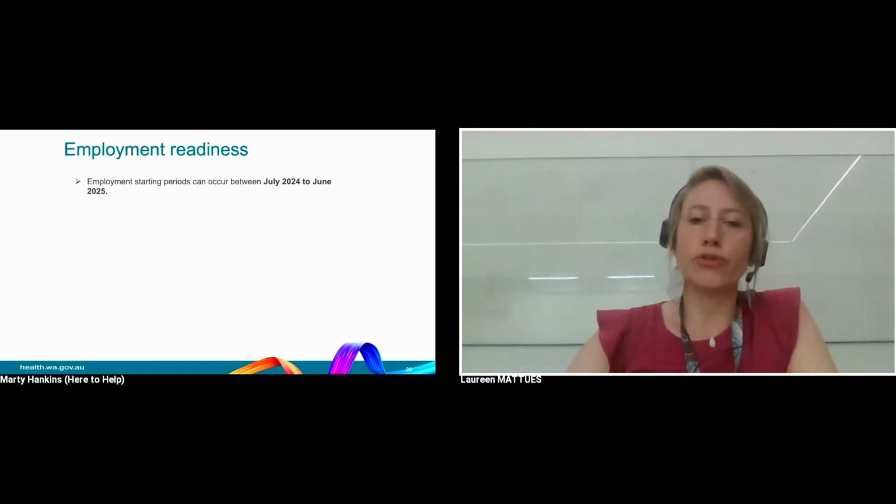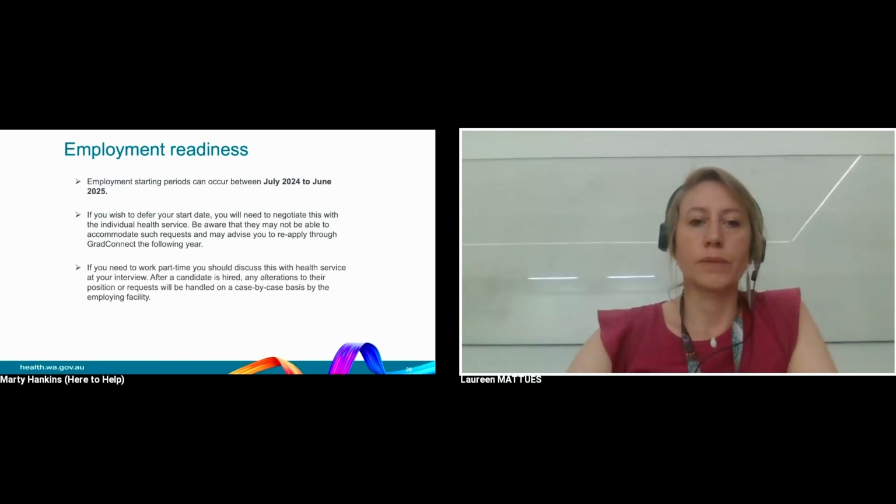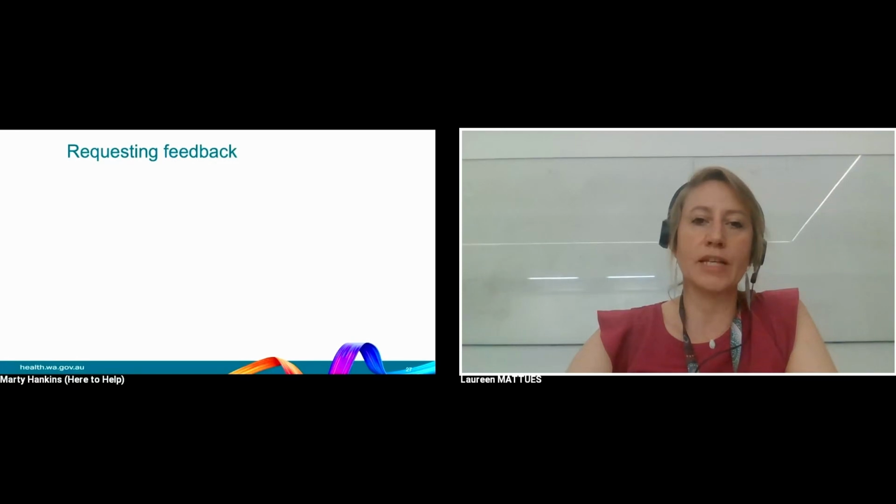Starting periods can occur between July 2024 to June 2025. If you wish to defer your start date, you will have to negotiate this with the health services, and they will try to accommodate. If you need to work part-time, again, that is something you need to discuss with your health service, and it will be discussed on a case-by-case basis.